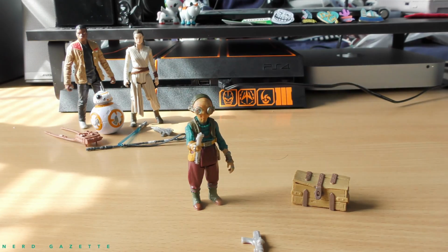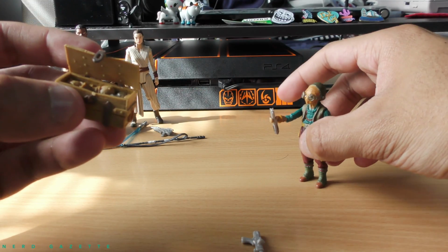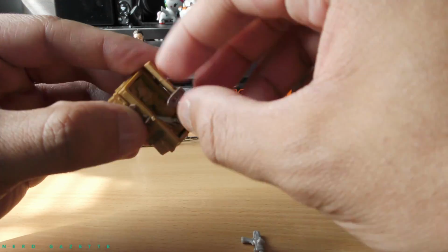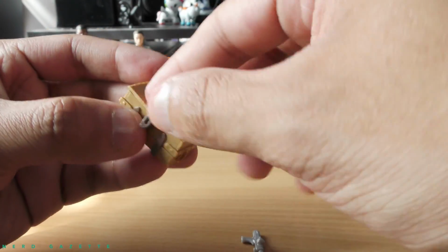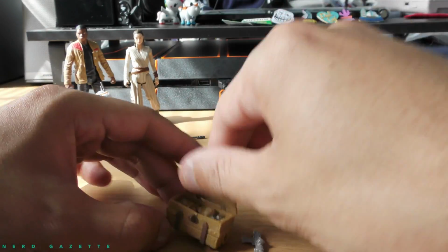Like, it calls to you. So anyway, this chest right here is really nice. It's mostly a harder plastic, but this lid right here is like this rubber material. It looks like it's some flimsy piece of wood, but it opens, it closes, it holds shut easily, so it's not like a problem or anything.